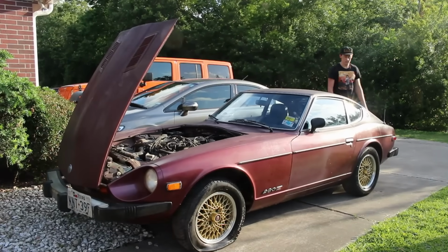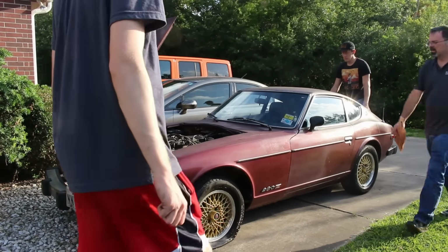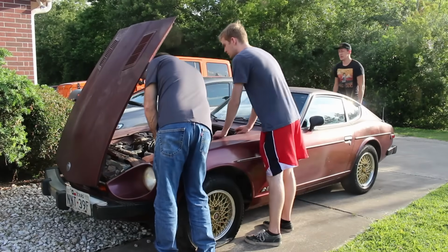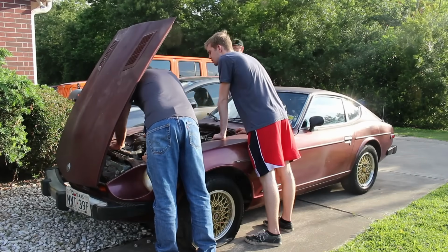Hey, let's check the coolant. We've never checked the coolant before. You don't need coolant to run an engine. Well, for a few seconds it should be. Not for a few seconds, but we've run it for more than a few seconds.